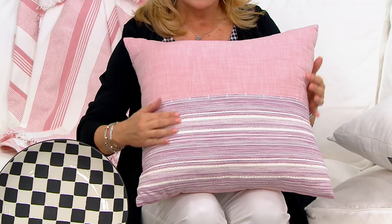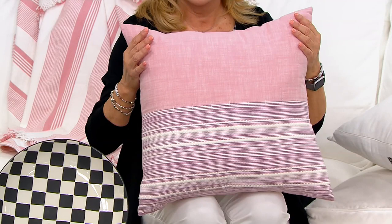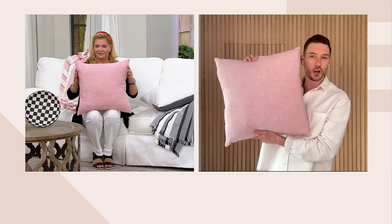Again, it's 100% cotton, so it feels so soft to the touch. It has this beautiful pattern that you can see with the stitching detail, so it has this tactile feel to it. But one of the things I really love about this is it's almost like two pillows in one, because you have this gorgeous split level side here with the solid and then this striped detail at the bottom. But if you flip it over, you have just the solid pink.